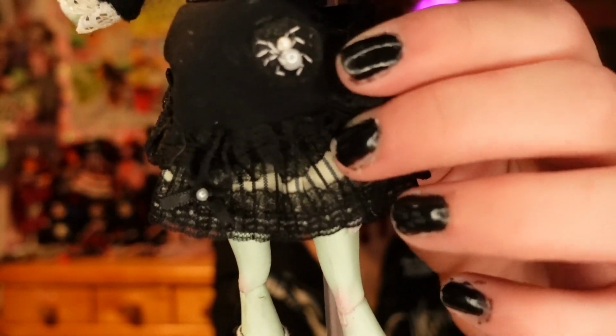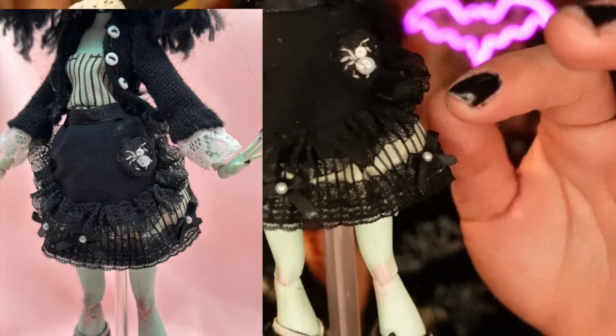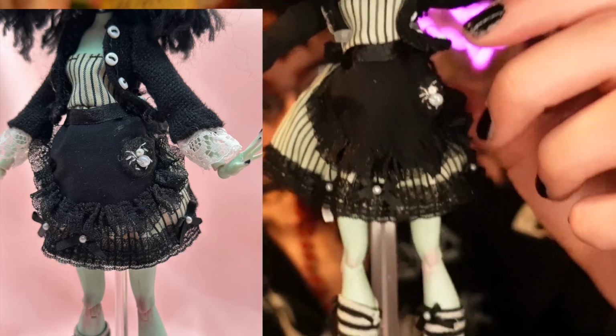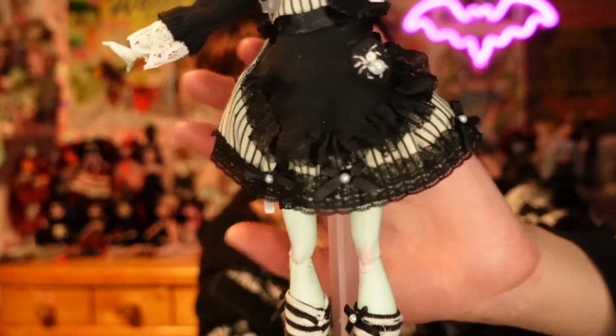This has little beads and the spider legs are stitched on. And it's got lace as detail all around the waist and a little ribbon tying it up at the top. And then the bottom is just, you know, the same black and white stripy fabric.